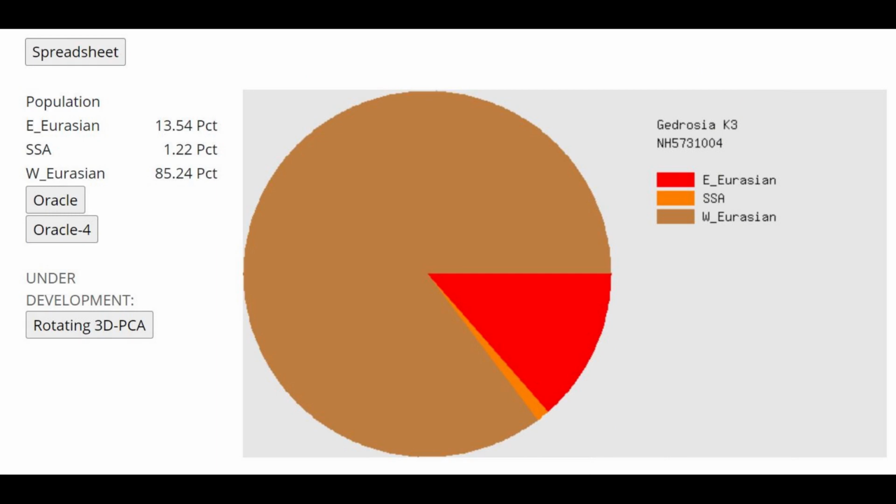And finally, this is what she scores with Gedrozia K3. As you can see, overwhelmingly West Eurasian. So she's clearly got a lot of modern European drift. That's why she's scoring 85% West Eurasian. But she's still got that 13.5% East Eurasian, which can be explained by her just being an ancient individual, number 1, and her having a lot of ancient North Eurasian ancestry, number 2.